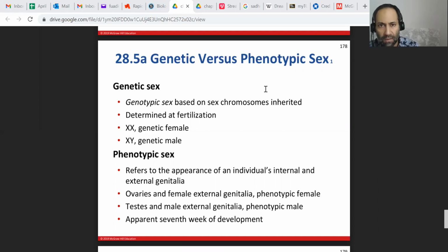All right, so let's go ahead and start. Here we are on slide number 178 on chapter 28. We have basically talked about the human reproductive system, both in terms of males and females, and we appreciated that there are more similarities in the two than differences. They're pretty much different expressions of the same type of physiology and anatomy, as we saw.